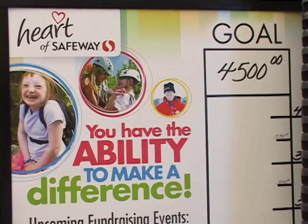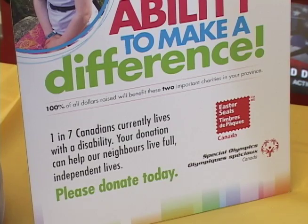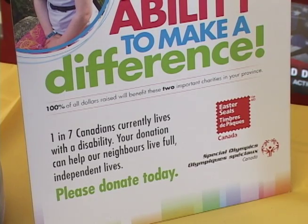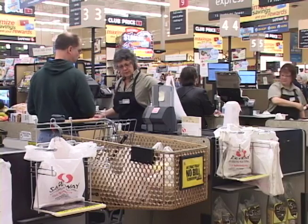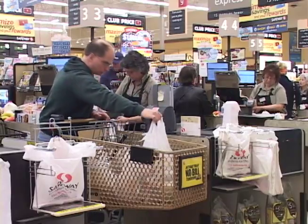I know last year our store personally raised over $4,500 to send kids to camp. A corporate partnership which has been successful over the years while benefiting Easter Seals and Special Olympics, as it costs each individual $1,500 to attend camp. Since 2008, Canada Safeway has raised over $6 million nationally for Camp Easter Seals and Special Olympics. 100% of the proceeds raised at each store goes towards this annual fundraiser.